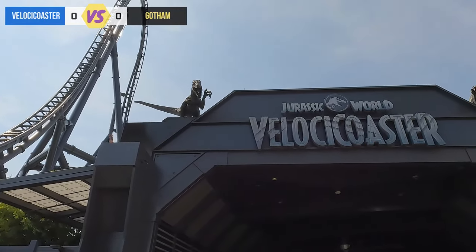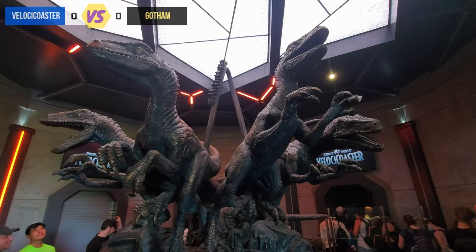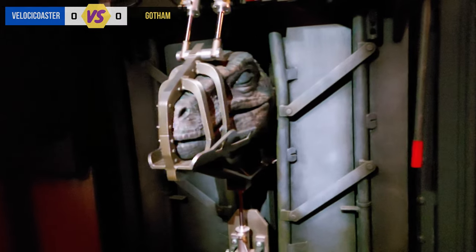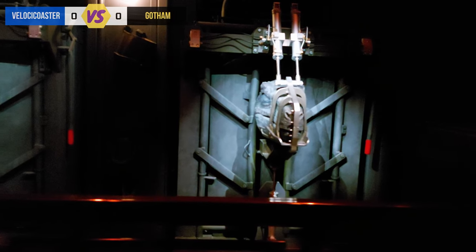Both coasters have a lot to offer in this department. Velocicoaster takes us through a bit of a cattle pen, but once past the Raptor Pack statue, the queue line is excellent, with standout moments including life-size animatronics of the Raptors, as well as the incredible Raptor chase sequence, where dinosaurs chase the actual coaster train.